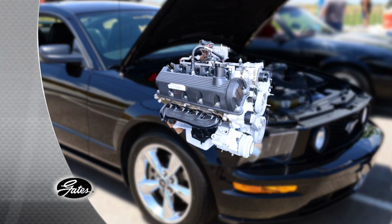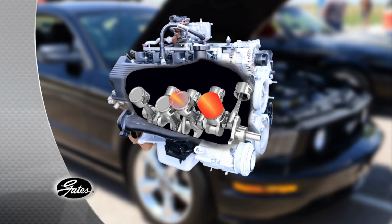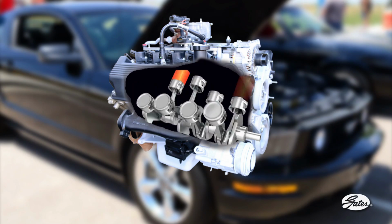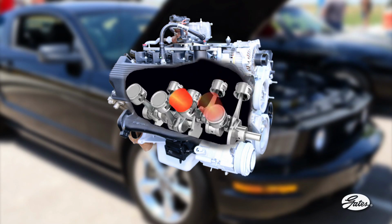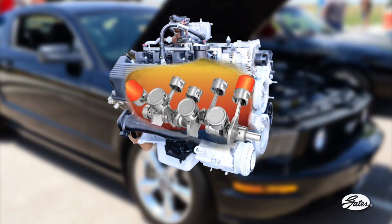Internal combustion engines generate mechanical power by igniting a fuel-air mixture inside each cylinder. At cruising speed, thousands of controlled explosions each minute produce a tremendous amount of heat. Enough heat to melt the metal inside your engine.